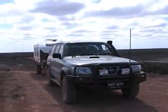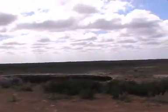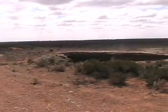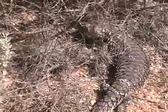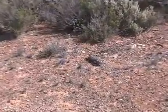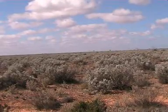Good old Betsy just pulled us all straight up this hill. I should have been out there photographing it doing that. The hill gives us a great view, once more, of what could be described as a very big hole. Filming. Isn't it amazing? Well camouflaged. Grey bush as far as the eye can see.